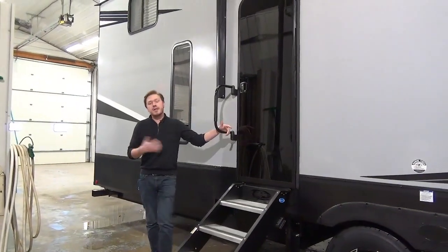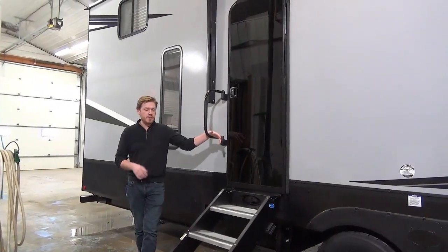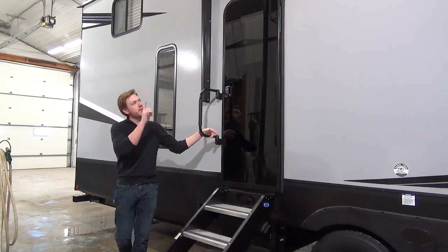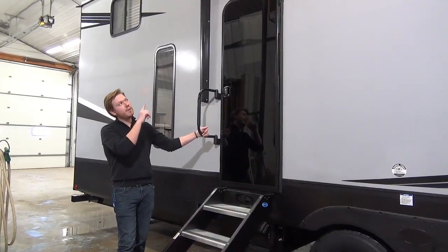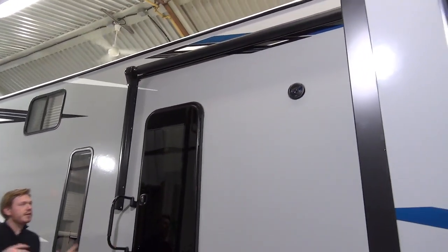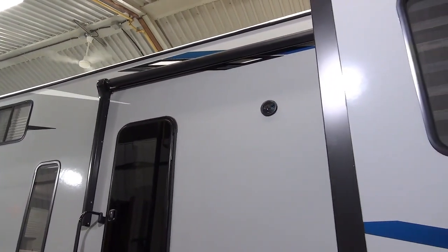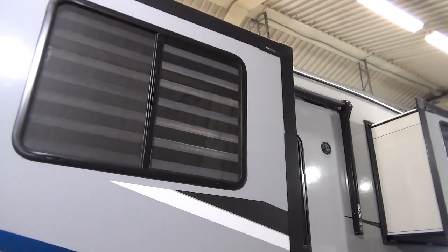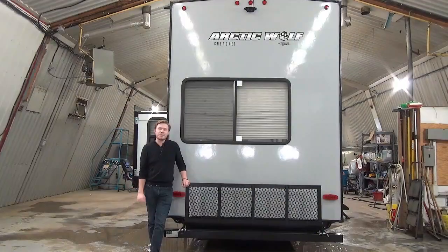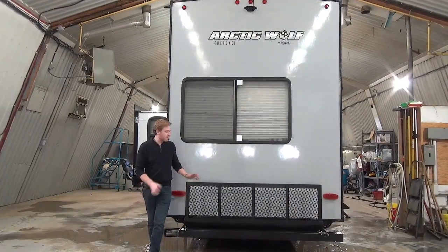Coming back to our second entryway, this goes in a little closer to the master bedroom. You can see again mirrored just like the front door, but you also get a peek of our power awning. This is a 12-volt power awning with LED light strip. It's actually a nice size awning too. It's going to cover both of our entry doors and give you lots of shade in your campsite. It'll extend 8 feet from the camper, and of course those waterproof outdoor speakers are going to help you keep the party going too.